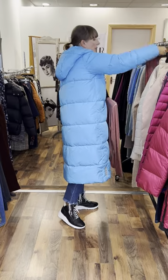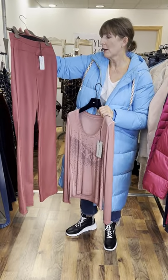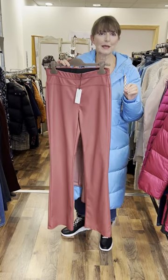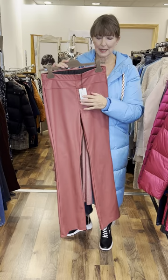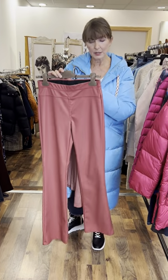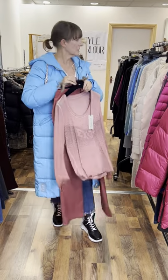I put it with a pair of boot cut knitted, and these are vegan leather leggings. Now these are lined. These are so amazing to wear. They feel great on the skin. Thought they were a great color. And ladies, these here are $79.95. Look how well they work with our t-shirt.